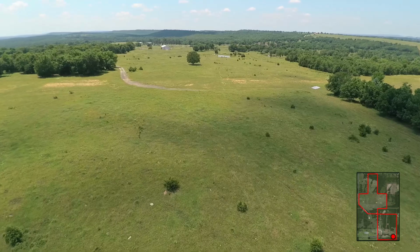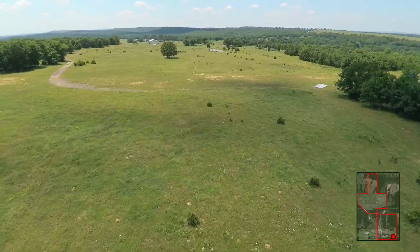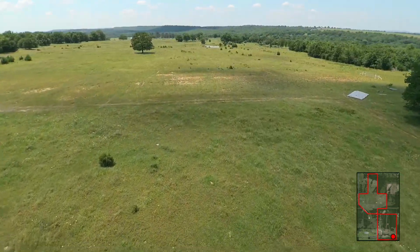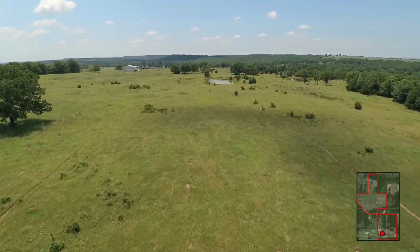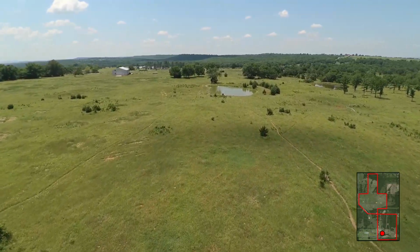The Stigler 480 acres is a southeastern Oklahoma ranch that has 23 permanently fenced pastures, ranging in size from 1 to 60 acres, with 14 plus ponds for livestock water.